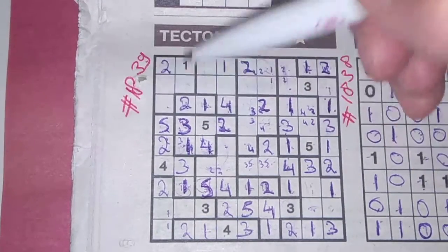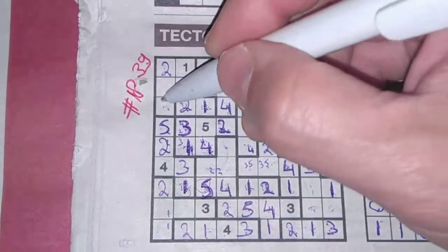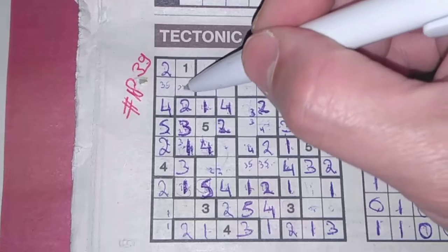This box should be 4, because it cannot be a 1, cannot be a 2, cannot be a 3, cannot be a 5. Definitely a 4. Two boxes left. The 3 and a 5. Let me mark them. 3 and a 5, 3 and a 5.